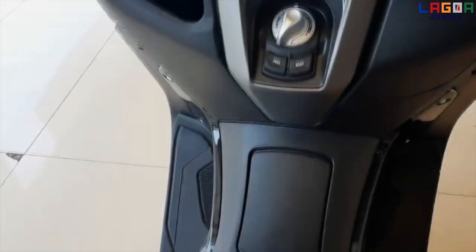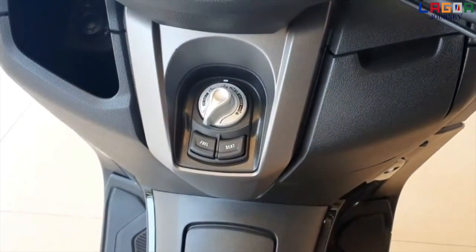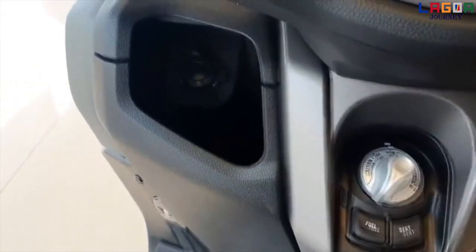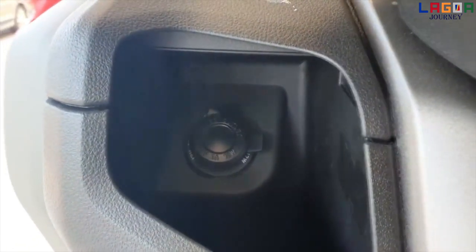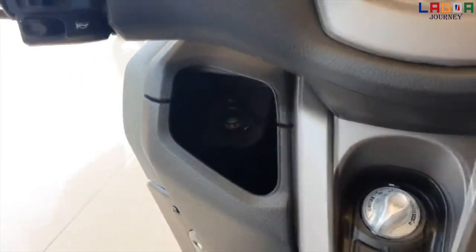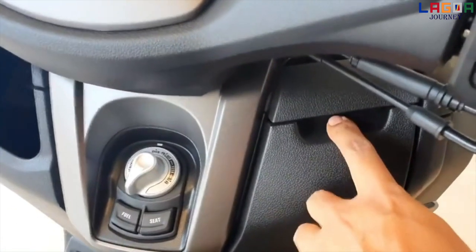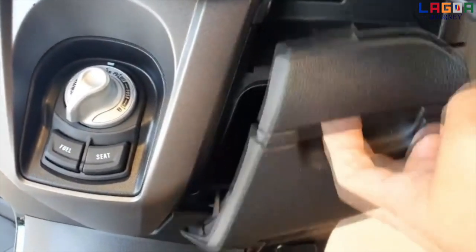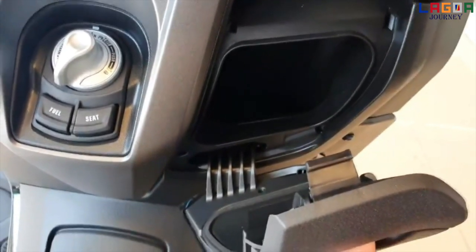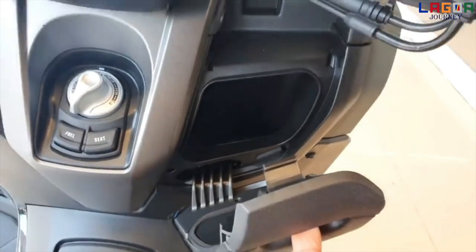Speaking of upgrades, the 2020 NMAX has made a few adjustments aesthetically. The past 12-volt socket is now relocated on the left side while maintaining the depth of the pocket for storage. And the other pocket is now replaced by a door-like compartment for better accommodation and security of personal belongings.